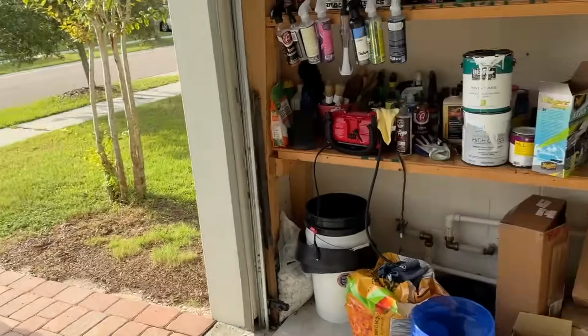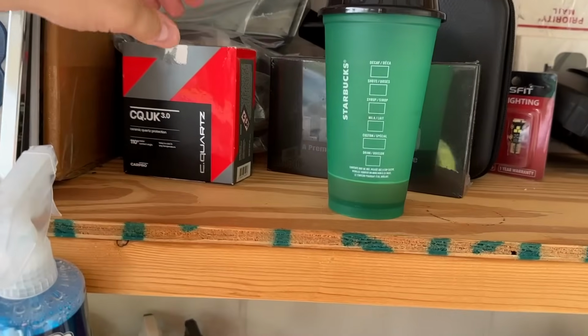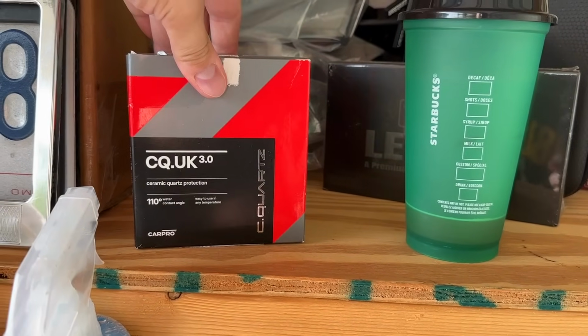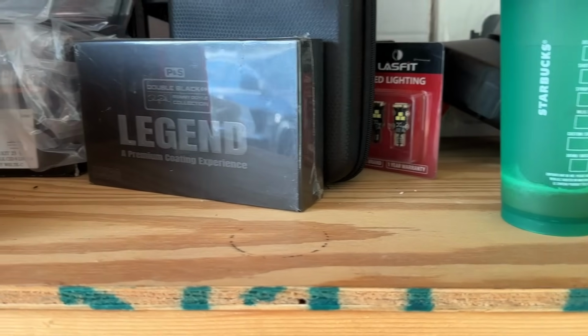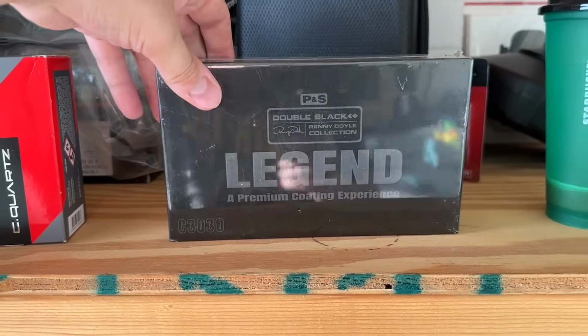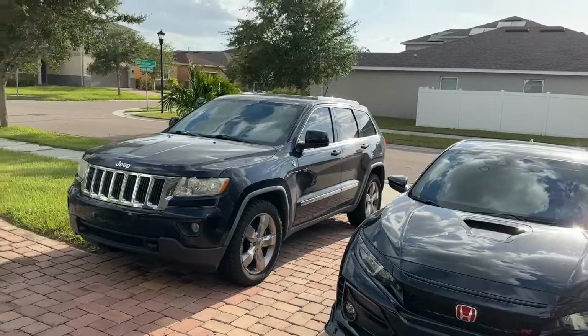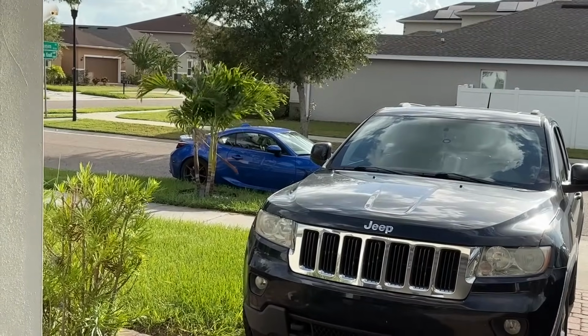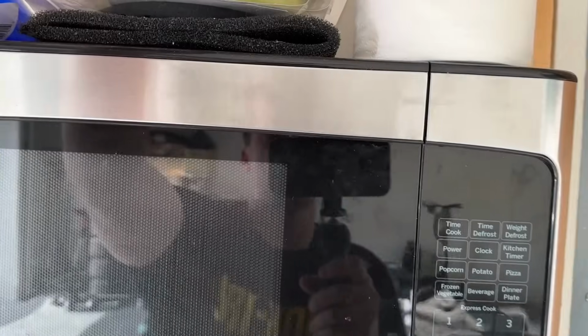I can't wait. I've had ceramic coating just sitting here forever. I have this one, I don't know what car I'm gonna use that on yet. I have PNS Double Black Legend. This is what Eddie and I put on the BRZ. Holy crap, dude, that was such a long time. That was a year and a half ago already, man. What a shame.